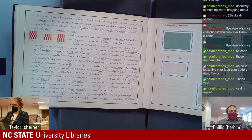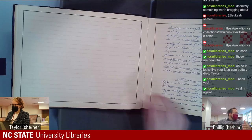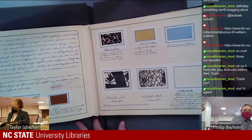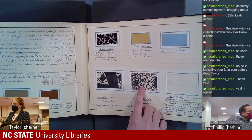And see, I just love the fabric samples. You get both. Oh, here's some patterned ones. Those are really beautiful. See, yeah, look at this one. This one's really pretty.